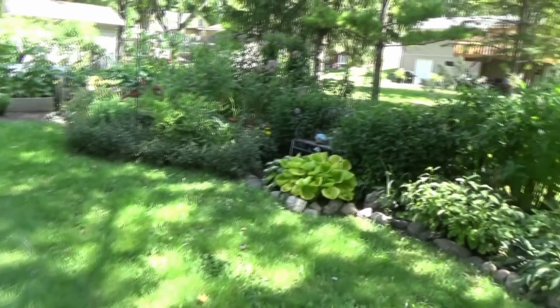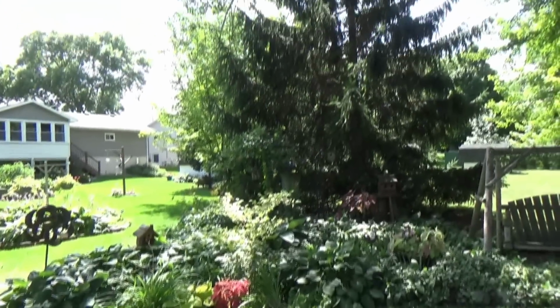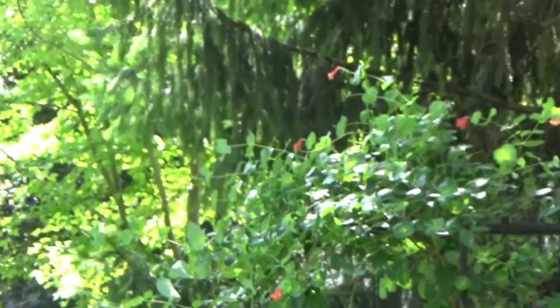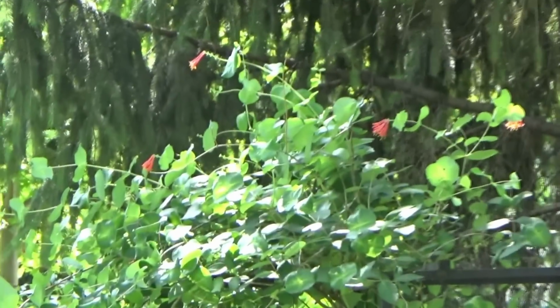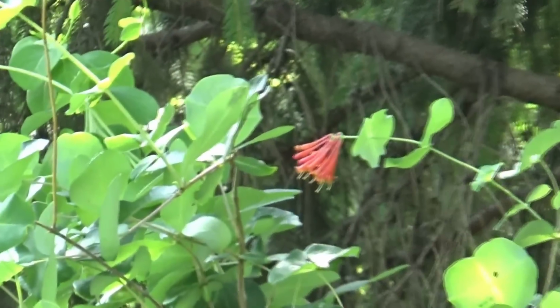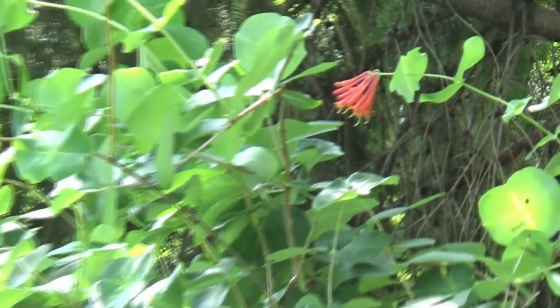Not much blooming over here, except my honeysuckle is blooming sporadically. And I don't know the name of this variety. I want to say Major Wheeler, but I don't know for sure. All I know is there's not much scent to this one at all. Maybe I'm smelling it at the wrong time.